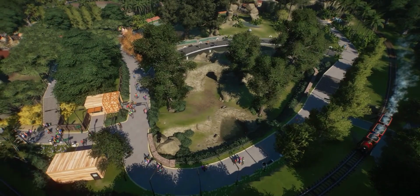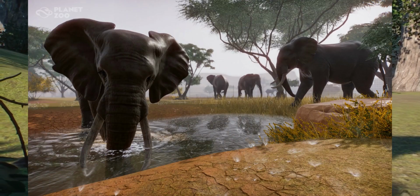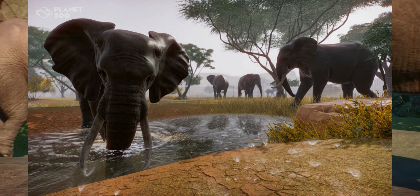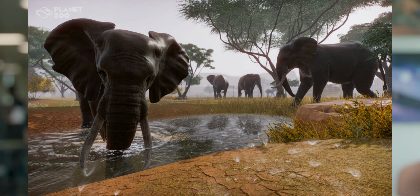Now we're on to the second one, and it was just a random one posted. It was an elephant screenshot, and it is actually pretty cool. They posted this on August 5th, saying, "These African elephants are enjoying a cool spell of the rain in their savanna home. What biome are you looking forward to?"